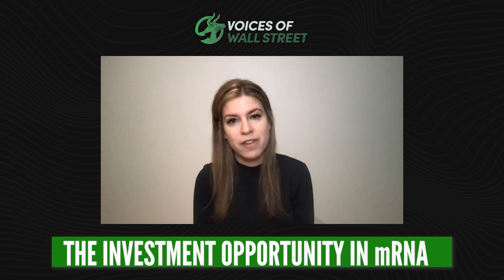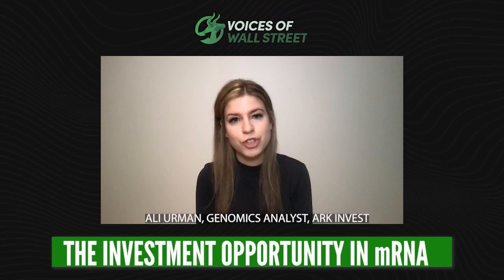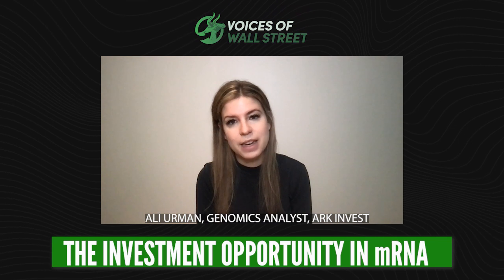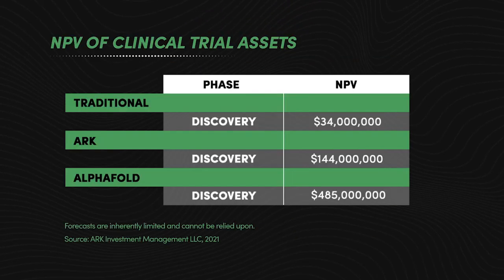Clinical trial pipeline evaluation is critical for proper investing. Based on ARK's research and with the inclusion of a 25% time to market improvement and failure rate reduction, a discovery asset in a clinical trial pipeline could have an NPV of approximately 140 million. That is more than 4x what you would conclude based on the historical rates of clinical trial failure and throughput.